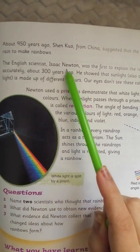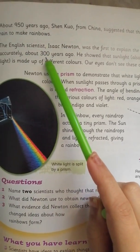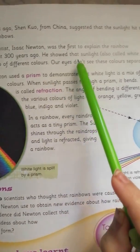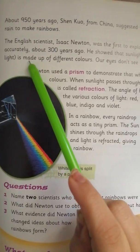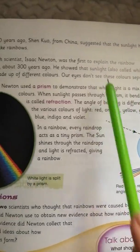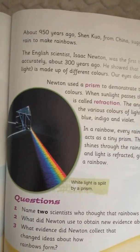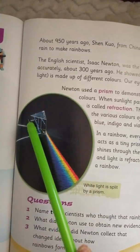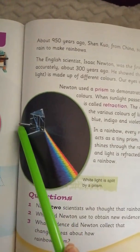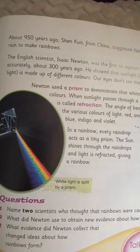The English scientist Isaac Newton was the first to explain the rainbow accurately. Accurately means correctly. About 300 years ago, he showed the sunlight, also called white light, is made up of different colors. Our eyes don't see these colors separately. So the sunlight that we see every day is made of all the colors mixed together. We don't see each one of them alone. When it passes through a prism, it bends, it breaks, and each color, we can see it alone.